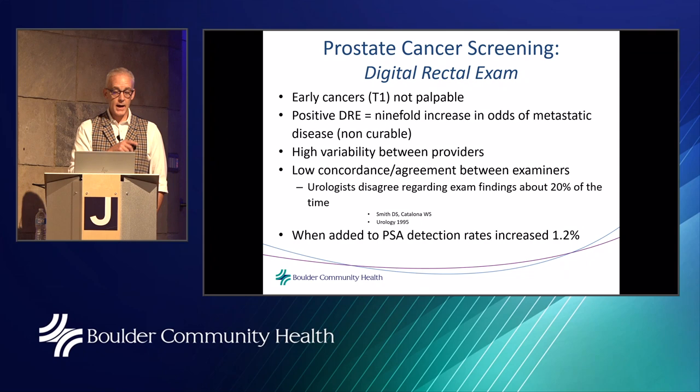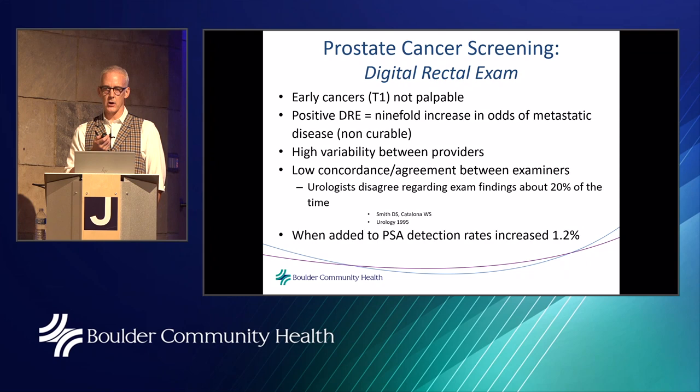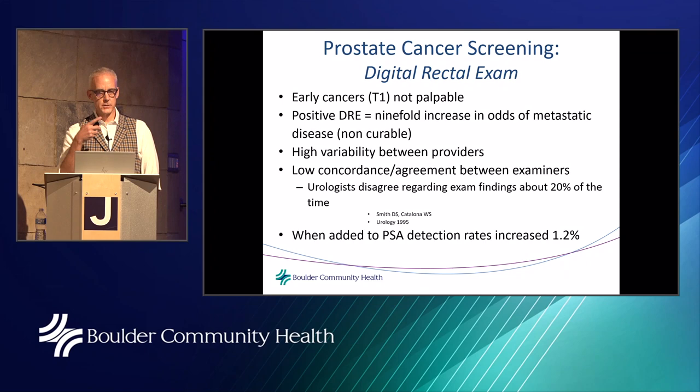A positive digital rectal exam, meaning a finding, a nodule or a really big size of the prostate, equals a 9-fold increase in odds that that person already has metastatic prostate cancer. And again, a good screen finds things early. Because this is a physical exam, there's a lot of variability between providers. Someone who has done 10 of these a week for 20 years probably has a better sense of what a normal or an abnormal prostate feels like than someone who has only just graduated from med school and only done a few of them. To bear that out a little more, they did a study where they took urologists, who are probably the gold standard of people who are good at this because they do them a lot, and they had multiple urologists do digital rectal exams on the same patient. They disagreed with each other 20% of the time.